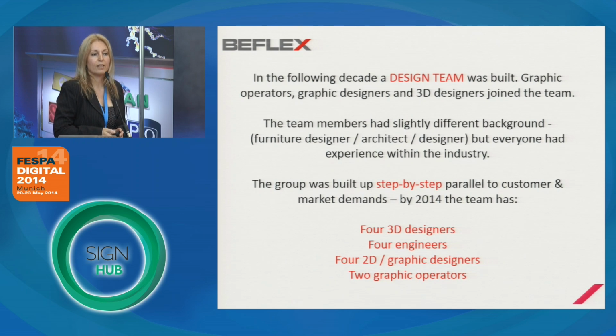And all the designers, they were coming from different areas of life, but there was a common thing about them. They all had experience in the industry, and they could work together very well. Some of them were furniture designers, some of them were interior designers or POS designers, so they had these different kinds of experiences, which was a very good thing to have in the team.